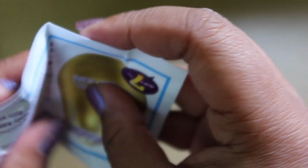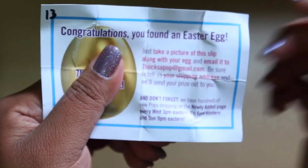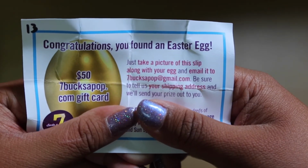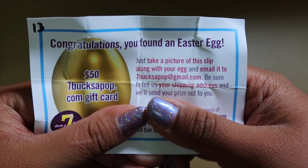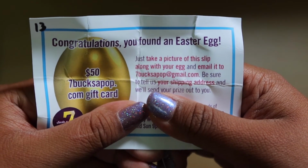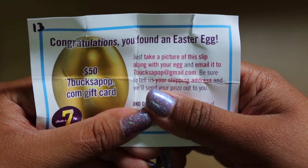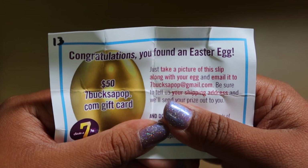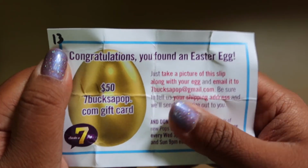I ended up winning a gift card to their company. So here is what was inside. Basically I had to take a picture of this, and I got a $50 gift card to 7 Bucks a Pop. I took a picture, I sent it right away, so you can't redeem this anymore. Plus they keep track of who got what prize, because this is labeled 13.